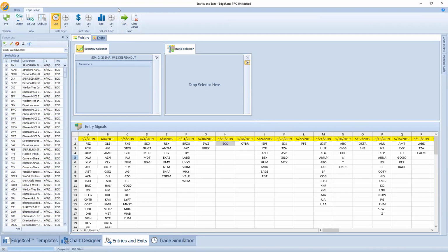Similar for volume filtering, it's not quite as bad, but again, I wouldn't do it if I'm just trying to test the viability of a system like this.